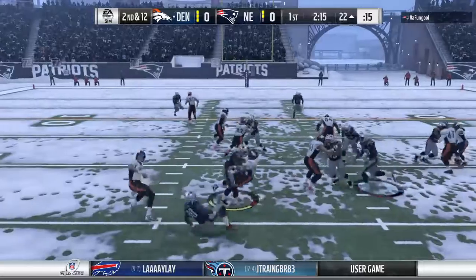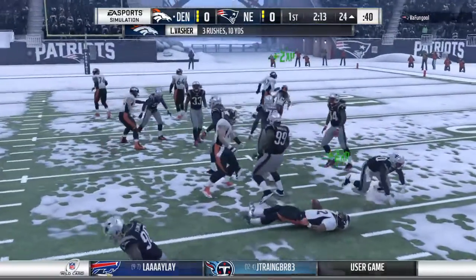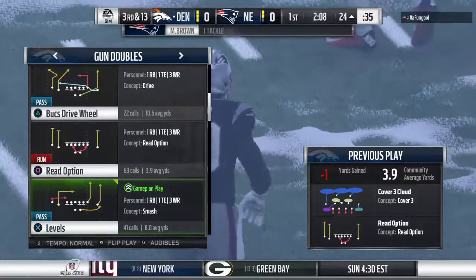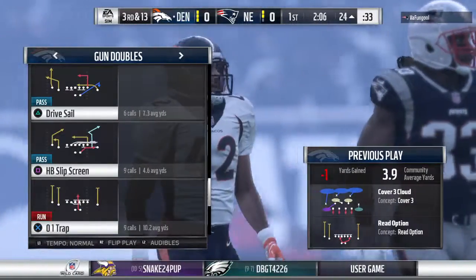They'll run it now out of the gun. And he will lose yardage and be backed up to the 24. It'll be a loss of 1, and that'll make it 3rd and 13.